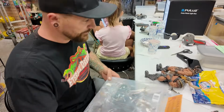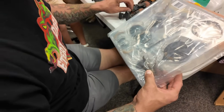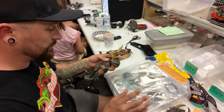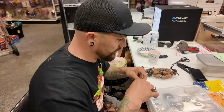Okay, so for example, I was really wondering if this cloth went to this, and it doesn't. So okay, now that doesn't mean nothing, because there's so many customizers. Ready? So most likely, this is what I'll do.